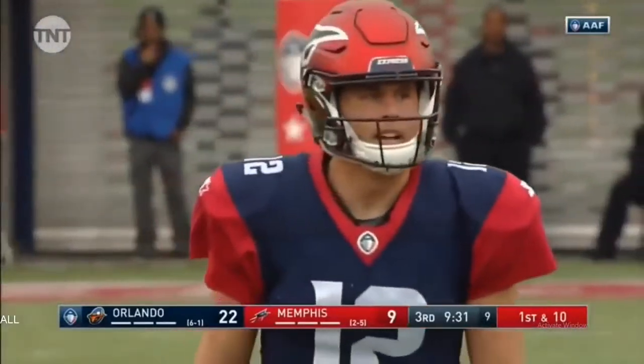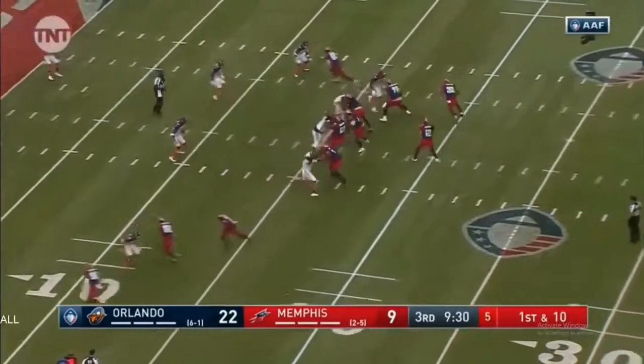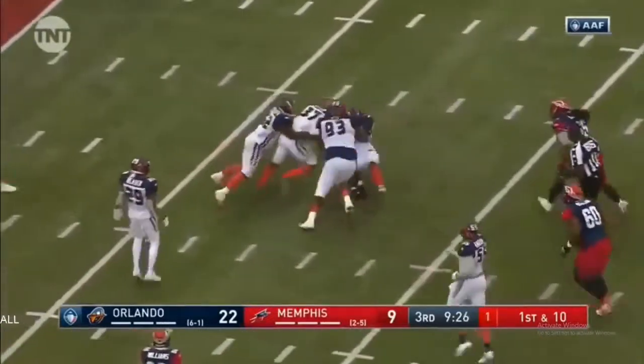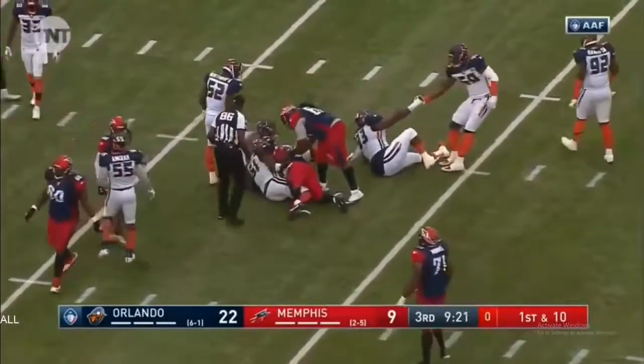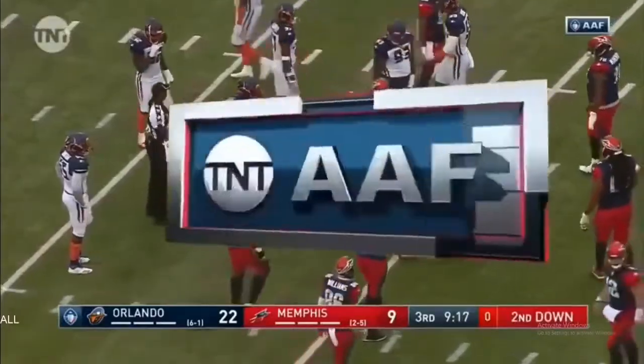Set. Red 80. Red 80, set. Fresh set of downs just inside the 15-yard line. Silvers' pass caught after being bobbled. And that's a 7-yard gain for the Express. Nice job hanging on to the ball there.